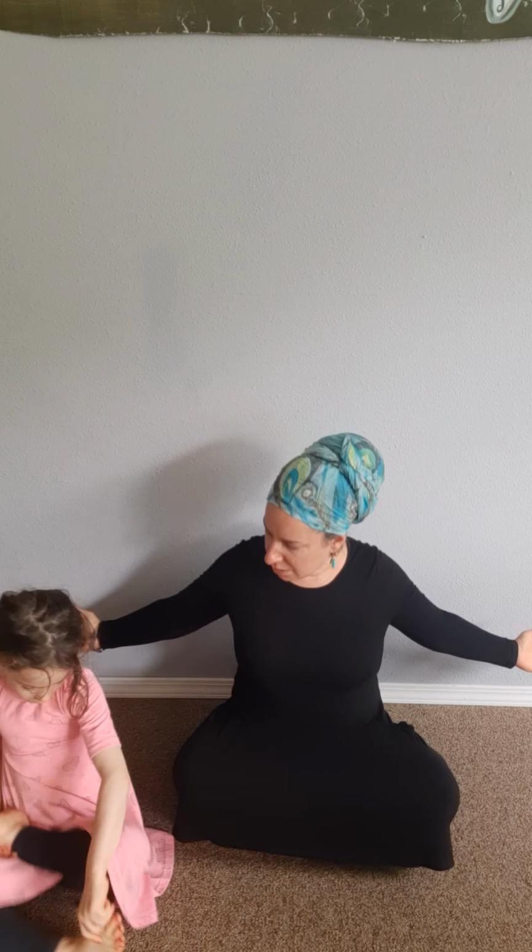And now we made it through the first eser of the letters of the alphabet and all of the otiyot, all of the letters that are on the luchot, the way that some people write them, but not the way Hashem wrote them. So now we're going to go back to the position we started in, crisscross applesauce. Or you can do whatever way it comes. Or lotus position, true. And we're going to end with our special word.